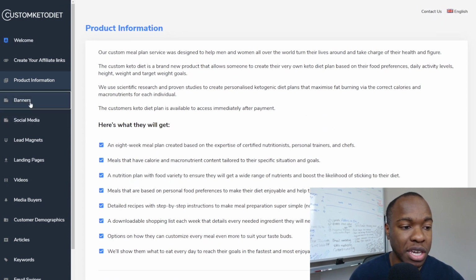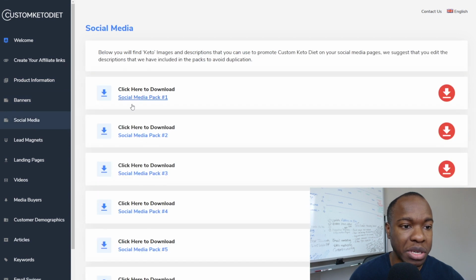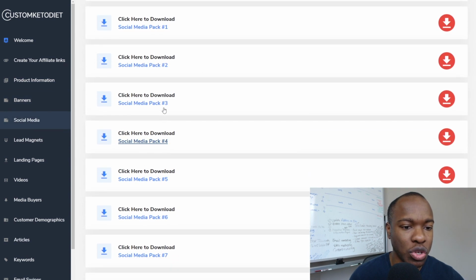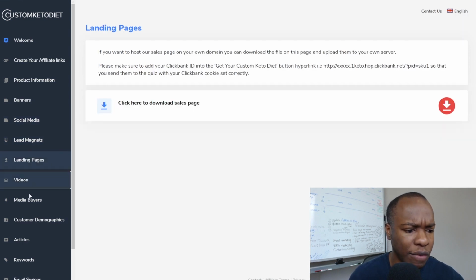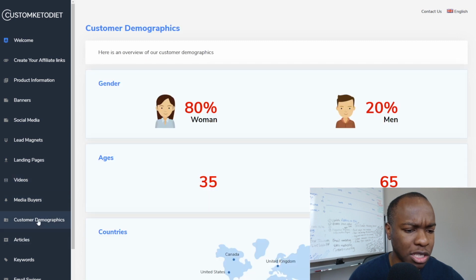Then you see here that they have banners. They have social media content that you can use to help in your promotion. They even have lead magnets, which is awesome. Got some landing page material you can download, videos. They tell you what the customer demographics are.